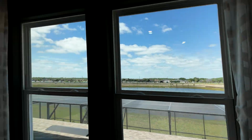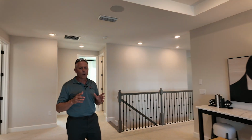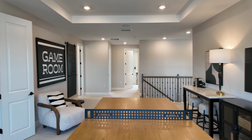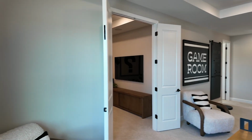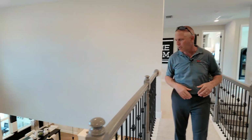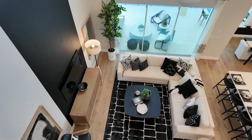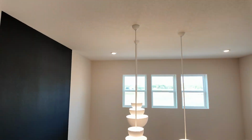Okay, so this upstairs is broken up into two sections. This section has all of this, and then the next section where we're gonna go is really where, if we had that multi-generation thing, go ahead and show them downstairs here. That low area there. Pretty wild. What a gorgeous home.